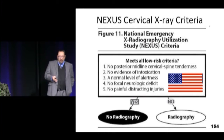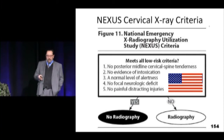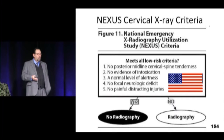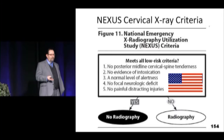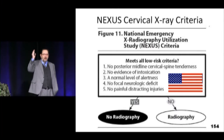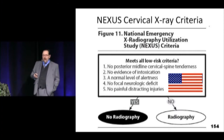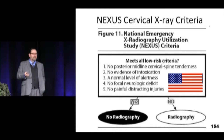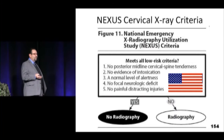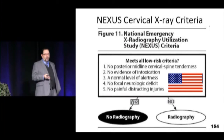Normal level of alertness, in other words, they have to know what happened and where they are and what's going on. They can't have a focal neurologic deficit. That's pretty obvious. If they can't move their legs, you're not going to clear them. If they've got priapism holding up the sheet, you're not going to clear them. And then they can't have painful or distracting injuries. Now, that wasn't defined. None of these things were in the study, which is one of the strengths, but you have to decide, is a fractured toe a distracting injury? Maybe not. Is a tib-fib fracture a distracting injury? Probably it is.